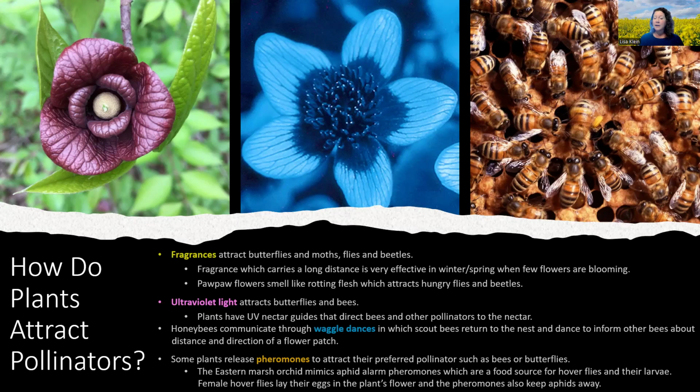Ultraviolet light, that's also, again, called a nectar guide. Butterflies and bees will utilize these.